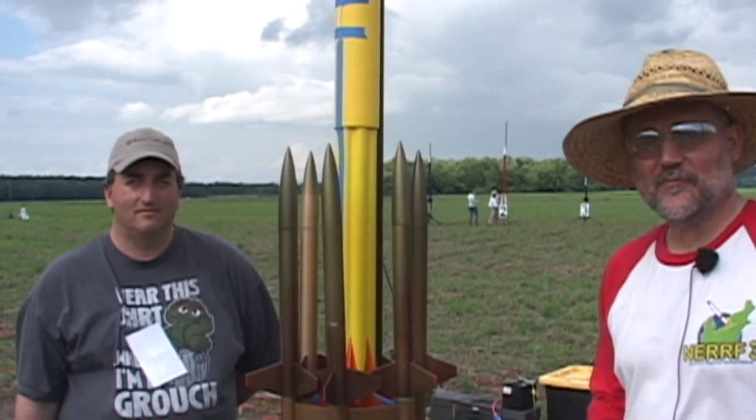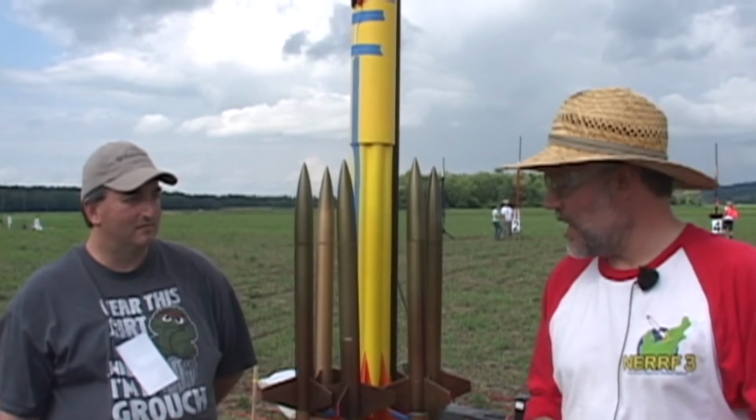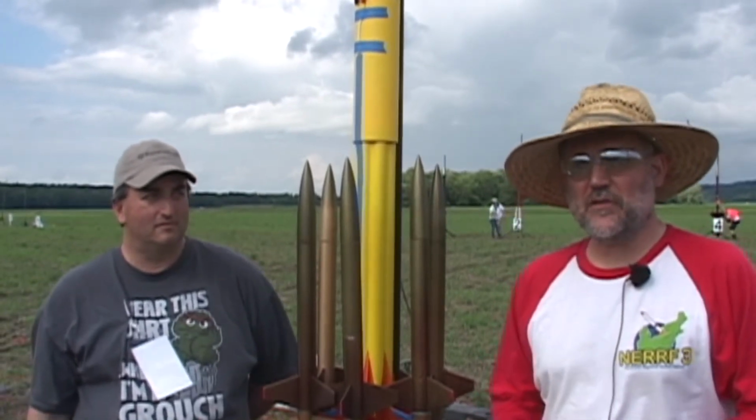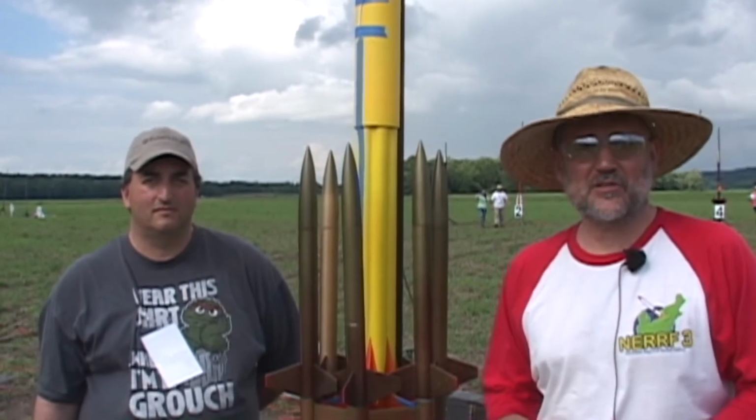Okay, and then for recovery, what are you going to do? Blow it at apogee or 2-stage? Well, the smaller rockets are going to fire streamers at apogee. The large rocket is dual deploy with a D-bag and a 7-foot chute.